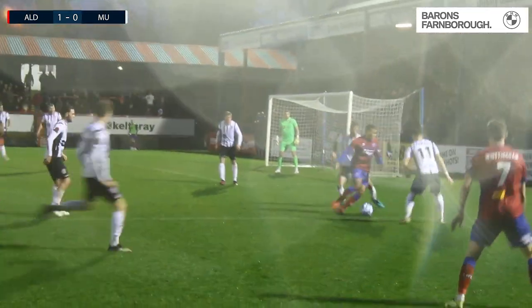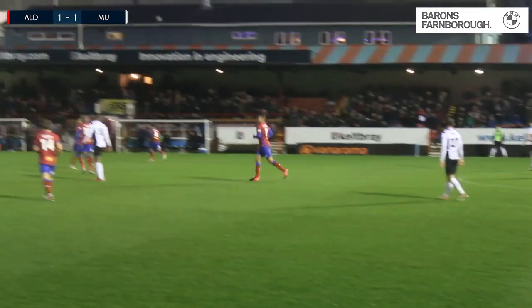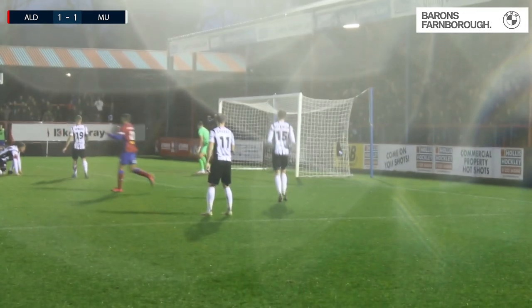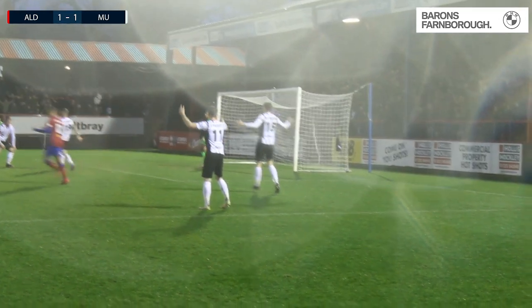Here's Oxlade-Chamberlain in on the right-hand side of the penalty area, holding it up, shakes his man off, clips the ball in. It's over, everybody. Half cleared only as far as Edsa. Right foot shot. Yes! Goal! Toby Edsa on his return with his weaker foot, just driven low to the goalkeeper's right, and Aldershot somehow, some way, are back in this. Aldershot Town 1, Maidenhead 1.